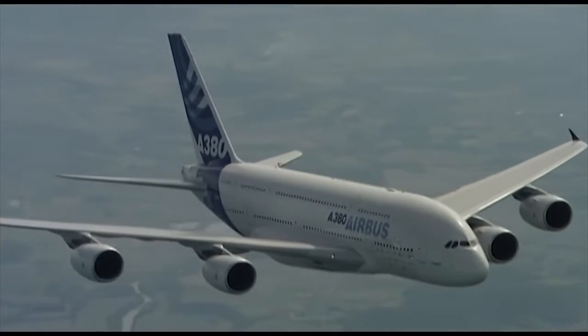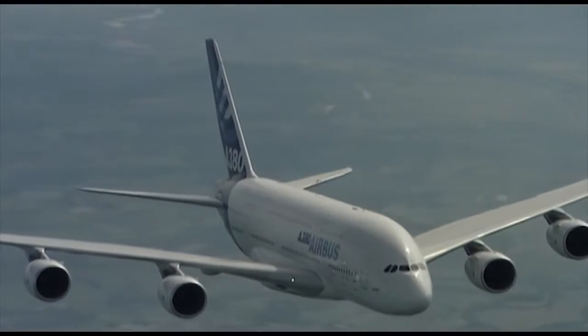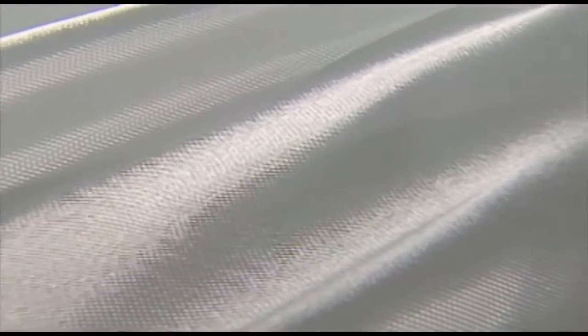It used to be that aircraft on this scale could only handle these forces by using special steels or aluminium alloys, but always at the expense of weight. Over the past few years, however, much lighter materials with the same or even improved toughness have been developed. They're made of textiles, and they're known as technical textiles.